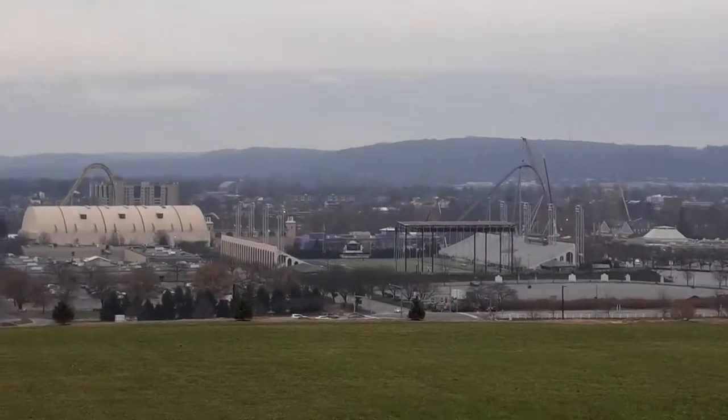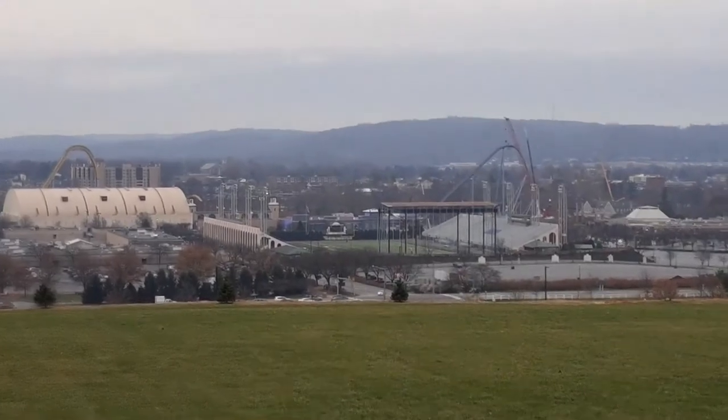Speaking of Evan, he literally kidnapped me and brought me to Hershey Park so I can do a Candymonium construction update. So, yeah, here I am. As you can see, we have Hershey Park behind me, and there's Candymonium there. Yeah, it's over there. You could see it. The lift hill and drop of Candymonium is completely done, and it looks super good.